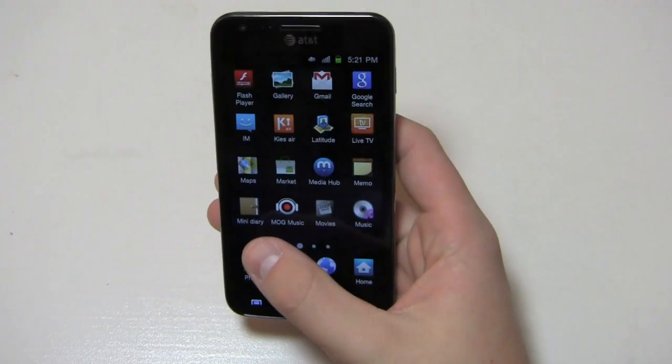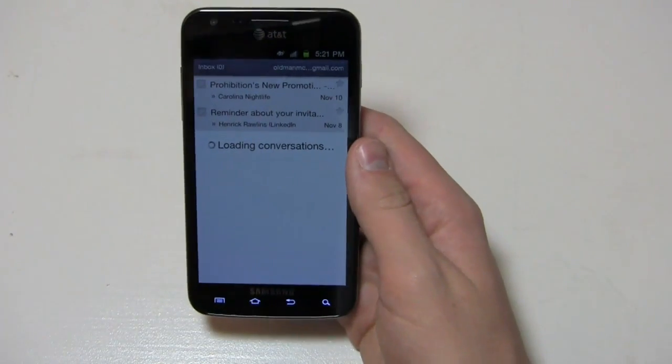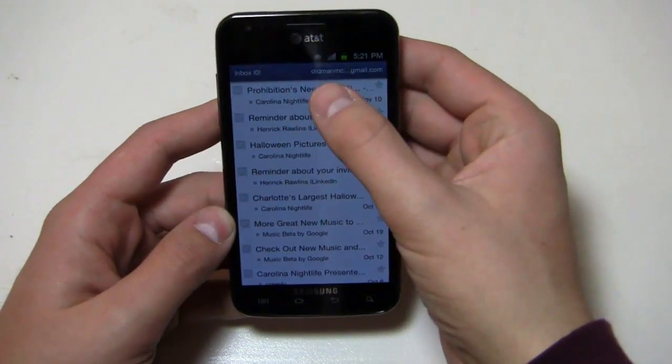Now, one thing I did want to show you before we go into and sign off is the Gmail application. I always like to show this because there are some changes to Gmail's application, particularly if you're coming back to Android for the first time. But you can see here's a standard Gmail application. I always like to cover this.